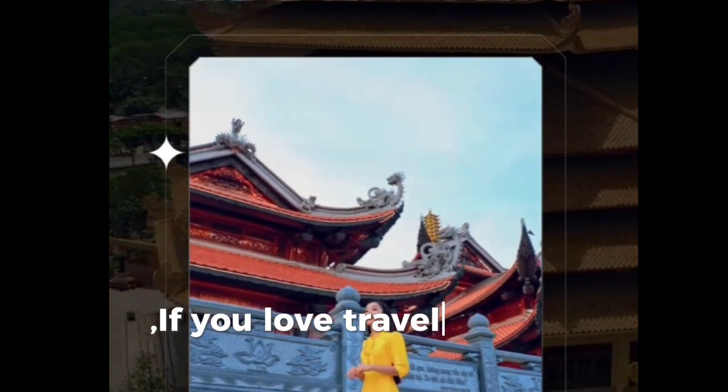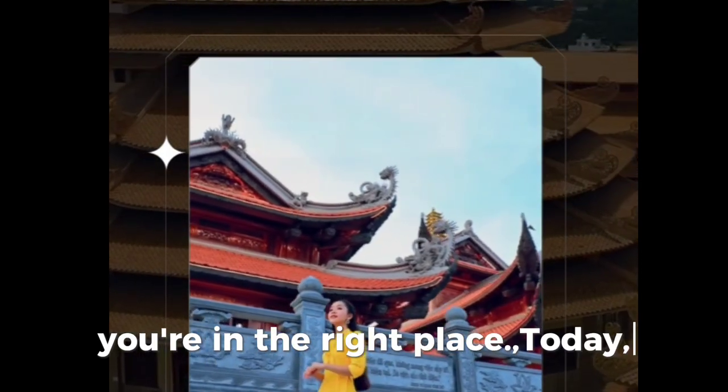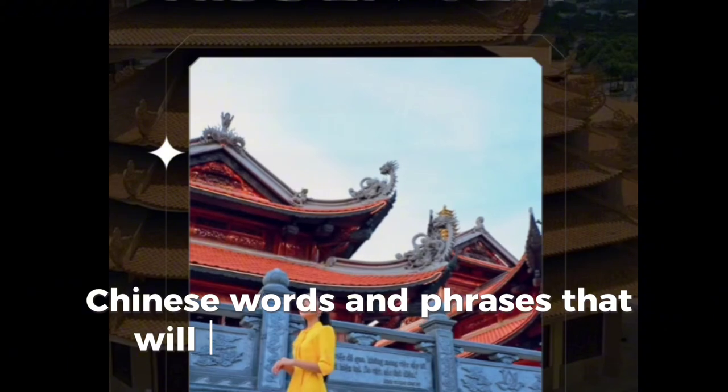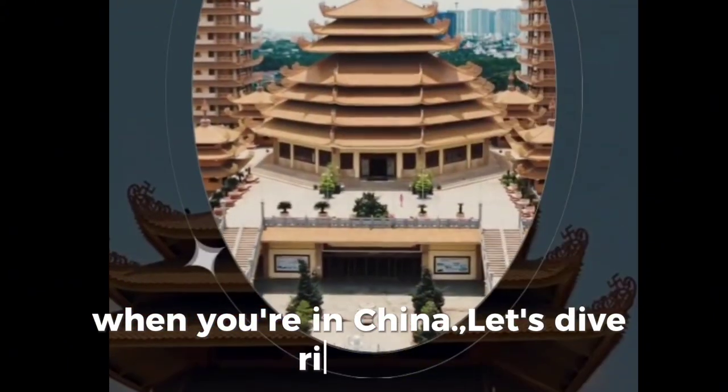If you love traveling and exploring new cultures, you're in the right place. Today, we're going to learn some essential Chinese words and phrases that will help you order food in restaurants when you're in China. Let's dive right in.